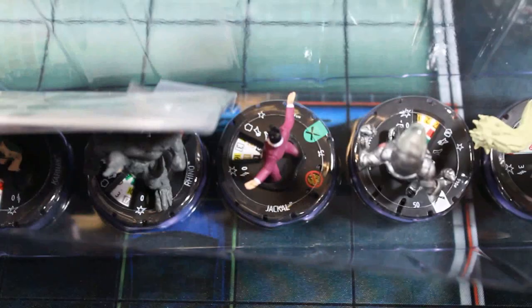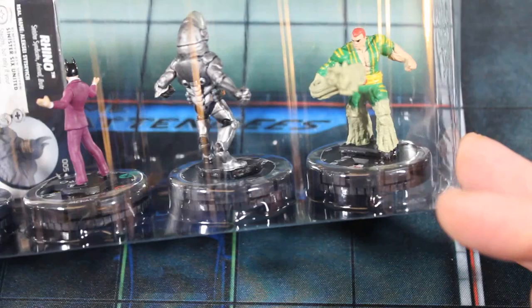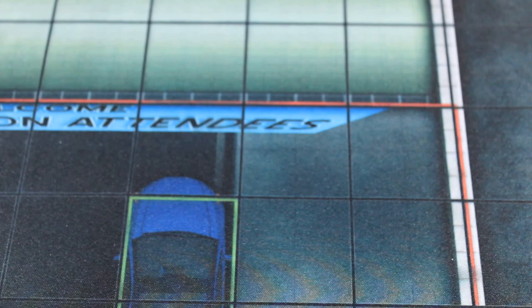Manwolf and Sandman. So really cool. I missed out on the Sandman that we got a while ago in Superior Foes of Spider-Man. So cool for me to get another one. This one's actually pretty good too. So no equipment characters yet. Two rares. So we'll see. Hopefully this will be picking up soon.